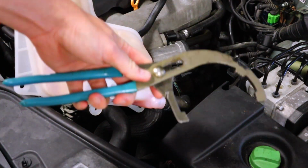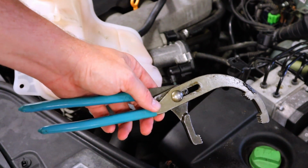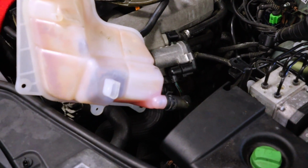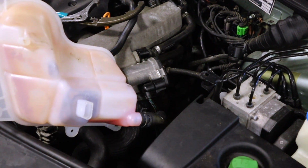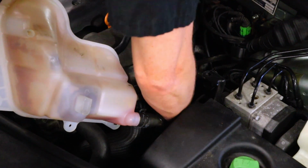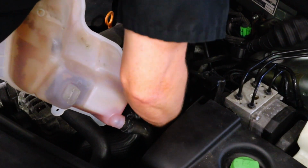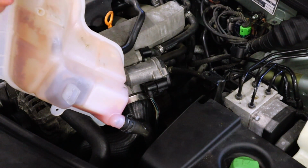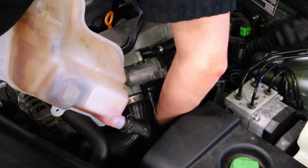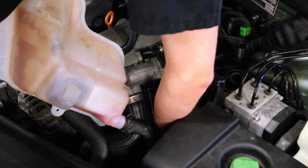So I have these oil filter pliers here. These are some of my favorite ones. Channel locks, you can probably look them up and get them from any tool provider. But let me reposition this a little bit right here. And you're just going to turn counterclockwise on the filter. It shouldn't be that tight. Some of these are, depending on the people that put them on. Let me readjust this here. The good thing about these is they can pretty much grab any filter out there. And you're just going to crank down on it. Give it a couple of turns here.